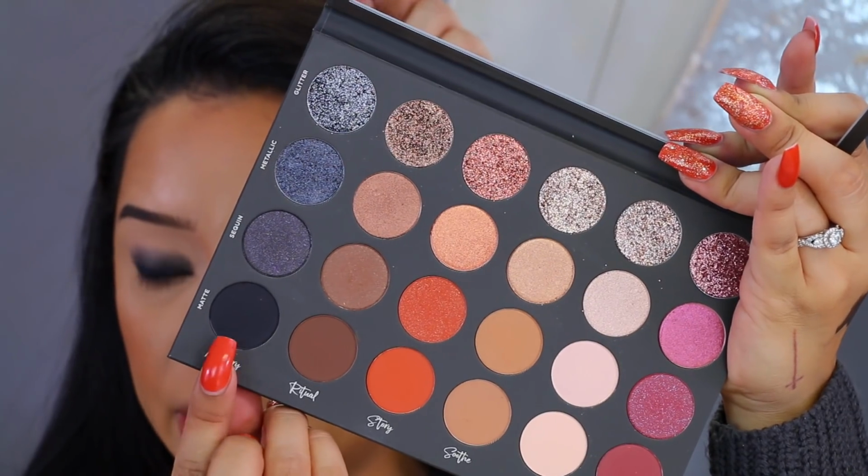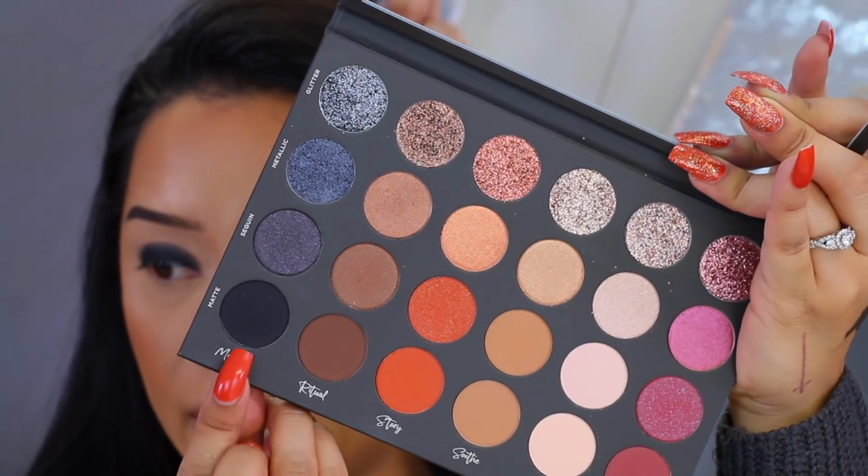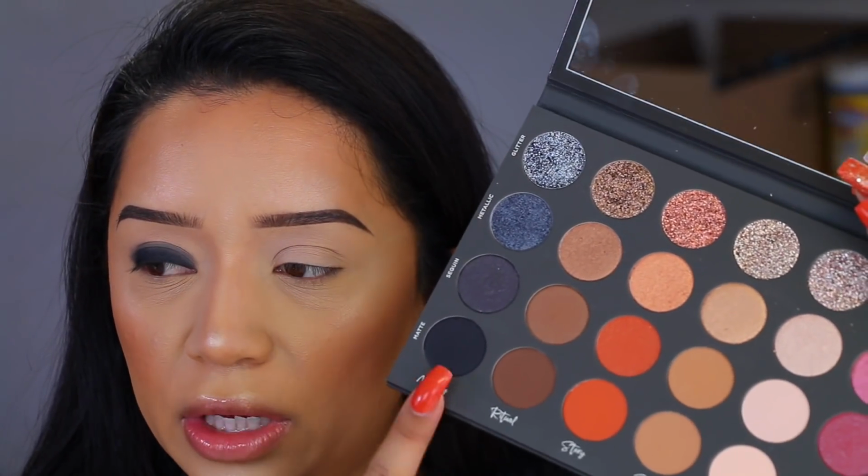Now I'm going to dig into this matte black eyeshadow, and I'm not sure if the name is called Memory. I don't really understand, and I don't remember what she said in her video because only these at the bottom have a name to them. So I'm not sure, but I'm going to take obviously the black, the only black in the palette.